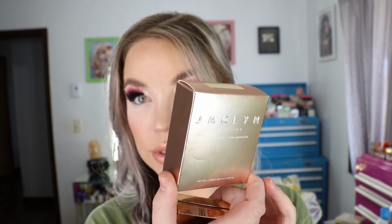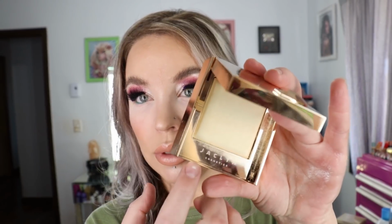And the shade that I got here is the shade Sparks. So this is the box packaging on that guy. The packaging on this guy and also the duos is weighty, and it feels really nice and substantial. But I'm not crazy about it because it's so bulky. And in both the duos and the single pressed highlighter here, they made the packaging bigger to include the Jaclyn Cosmetics inside the packaging.